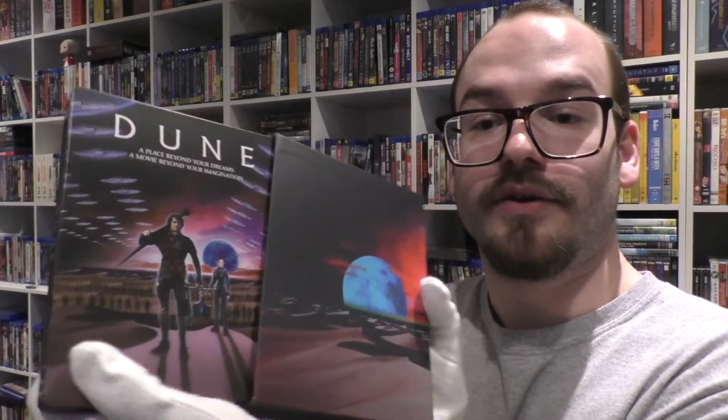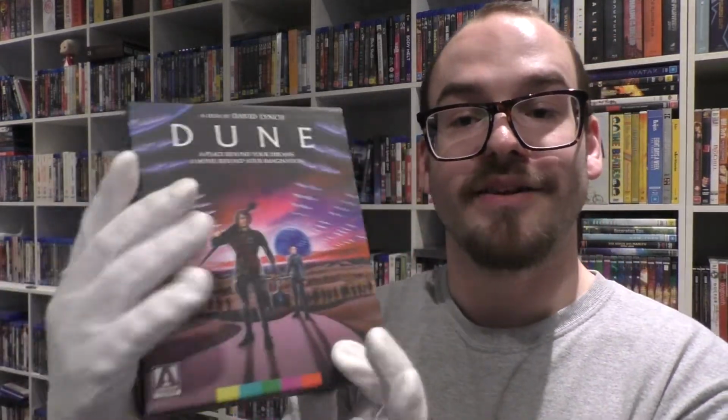And another Arrow Video Steelbook, we have Dune. Wow, this is the big jumbo set. It came with the big art book and everything. So yeah, it's not bad. Not amazing, but not bad.